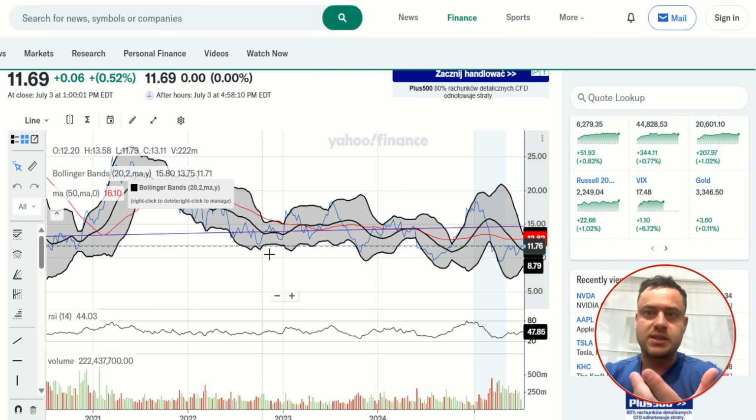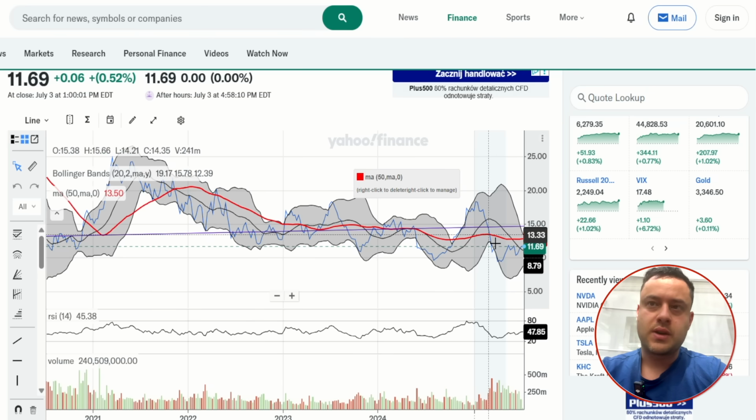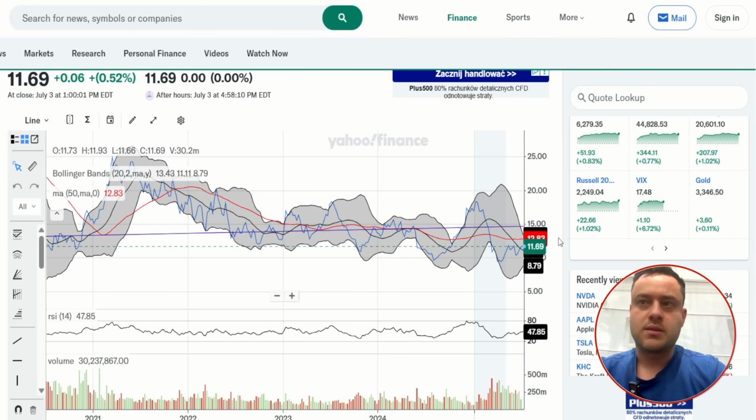You can literally see here, it visually has a support level. So there's Bollinger Band, there's visual support, and there's also a moving average. This red line right here is a 50-day moving average. And because American Airlines is below the moving average, that also is a good indicator that this stock is cheap right now, and selling put options would be a very good strategy to use.